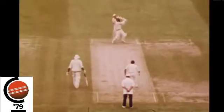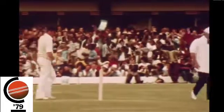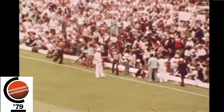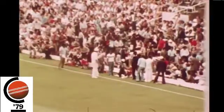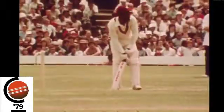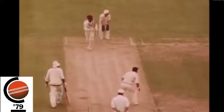For the 20th over, Brearley brings back Boycott round the wicket. To the obvious delight of Richards, it's a 6. Over square leg. Edmonds, the fielder, collecting the ball from the crowd. Richards again, facing Boycott. This time, it's 4, dissecting the fielders down there. 4 more runs.